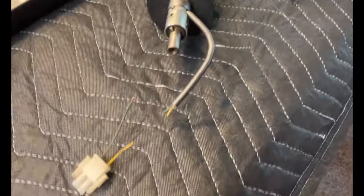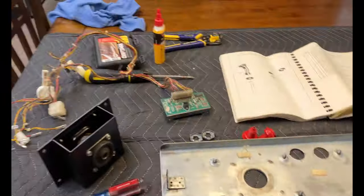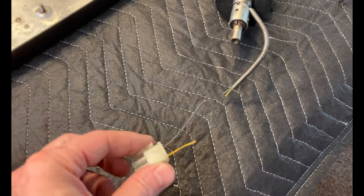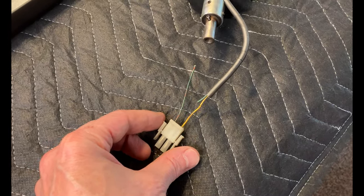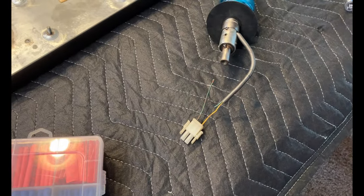Now, when I bought this joystick, the wires had been cut here, and when I bought the harness separately, the wires had been cut here, so luckily I have the connector. So I'm just going to trim these and solder them together and add a little heat shrink tubing and hopefully be good as new.